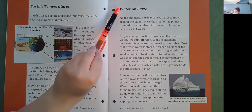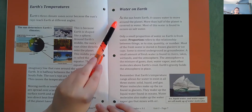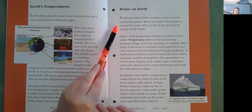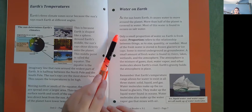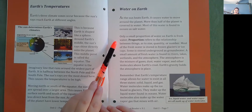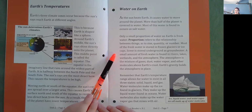Water on Earth. As the sun heats Earth, it causes water to move around the planet. More than half of the planet is covered in water. Most of this water is found in oceans as salt water. Only a small proportion of water on Earth is fresh water. Proportion refers to the relationship between things as to size, quantity, or number. Most of the fresh water is stored in frozen glaciers or ice caps. Some is stored underground as groundwater. A small amount of fresh water is found in rivers, lakes, wetlands, and the atmosphere.